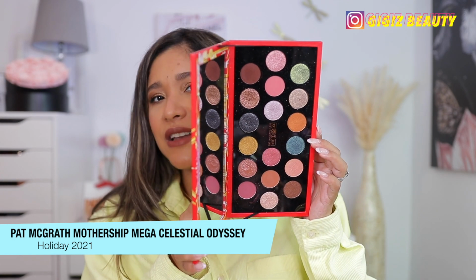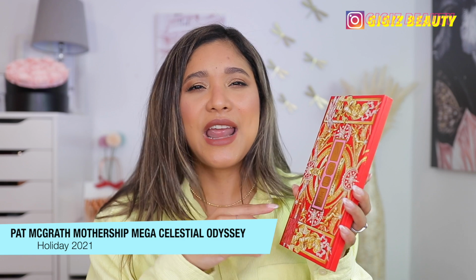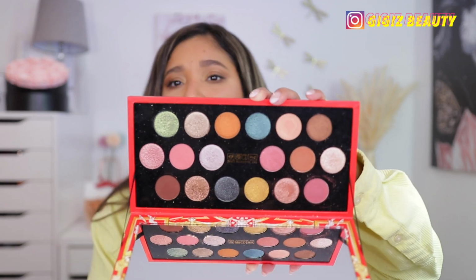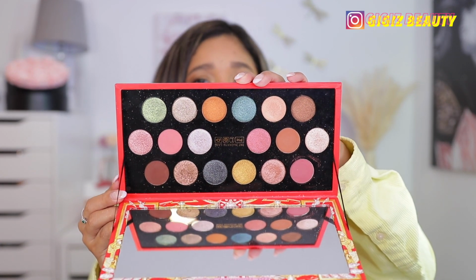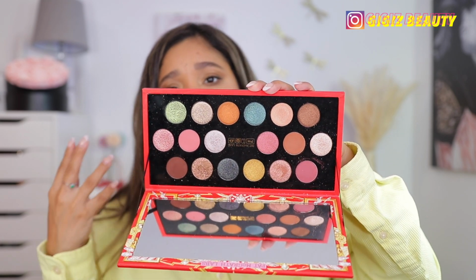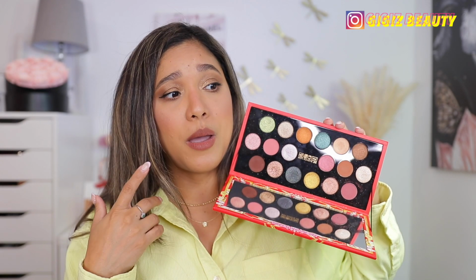Of course, you're not going to get any special shades in here. You're not going to get any of those 4 shades that she has in the Motherships at the bottom of the palette. Here you're just going to get 3 metallics, just shimmery shades, but I feel like everything just works really well. Her mattes in here just perform beautifully.